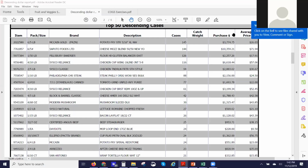Back in 2011, they were $26 a case. Right? Are you counting? Are you putting it in your calculator? Yeah. So 38 cases, $963. $1,000 a month on one product. Wow. Right? Essentially, about right.